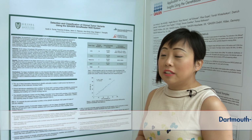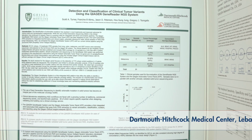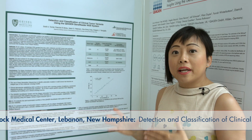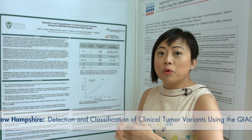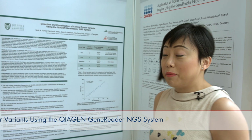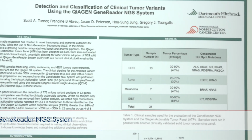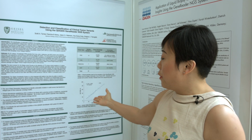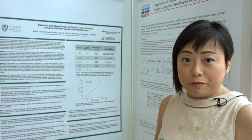Our collaborators, Dr. Tangales at the Dartmouth University, was able to test the GeneReader system and compare the result with another gold standard, well-established NGS platform. And they were able to show that we're able to achieve high level of concordance across the board from very low to very high level of variant allele frequencies.